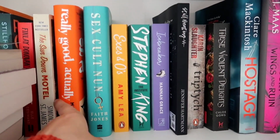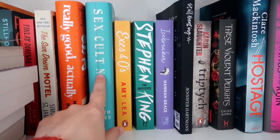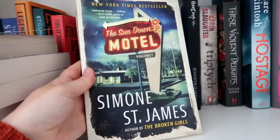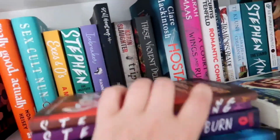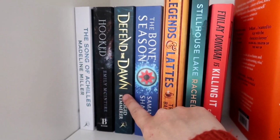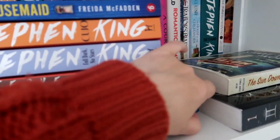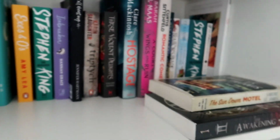Another Stephen King, X's and O's, Sex Cult Nun, which was actually from Christmas time. I think my lovely friend Jam gifted me this at Christmas. Really good actually. Sundown Motel, which I have been dying to have my own copy of for such a long time, so I'm really hyped to have that. Let me just move these over. Then we have Finley Donovan Is Killing It, Stillhouse Lake, Legends & Lattes, Bone Season, Defend the Dawn, Hooked, and The Song of Achilles. So there are other gifted books scattered throughout my bookshelves, but these are the main ones that I want to get to and prioritise.